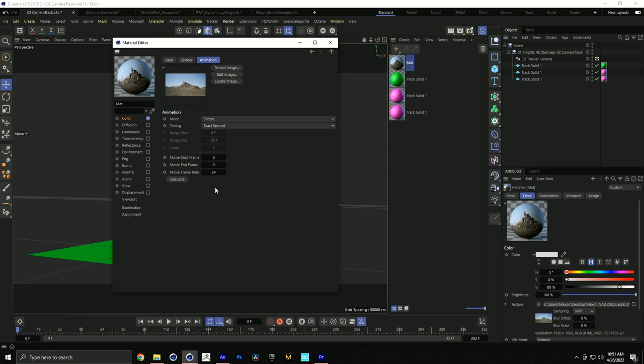Usually this is defaulted to 30, which is cool. So we're going to click this calculate button. And we know it worked when a new movie end frame rate popped in there. It said, all right, we found all your frames. There are 353 of them. And before we close out of this dialogue, there's a couple more buttons we need to push.